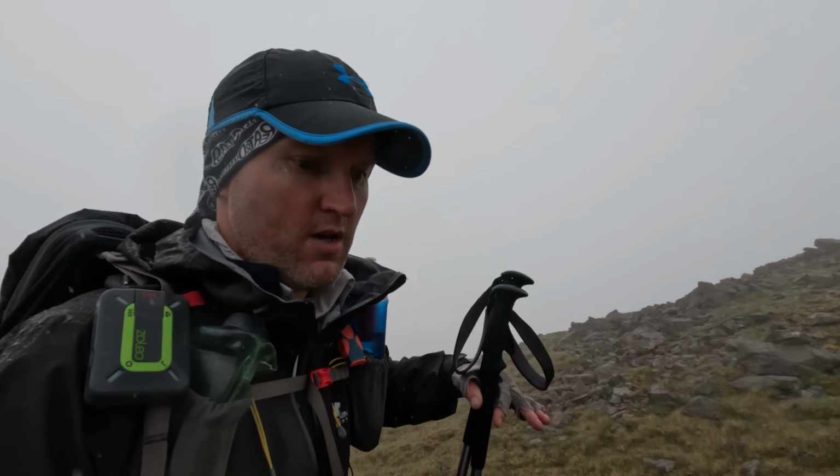This is a bit annoying. You climb back up to 875 metres, you lose 50 metres, and then you're back up to 875 before we finally start descending down back to the path that we were on yesterday.